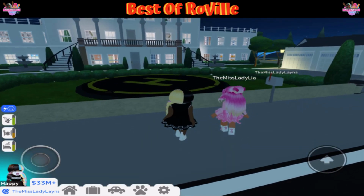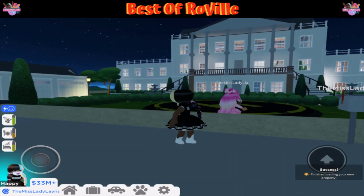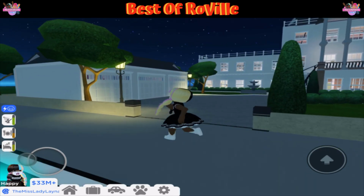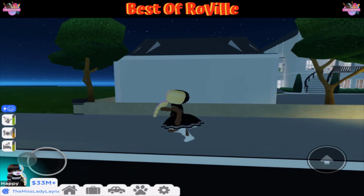Oh my goodness, look at this. I'm so curious, everyone who knows about this house or who has seen this house in real life, let us know in the comments below.